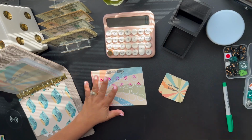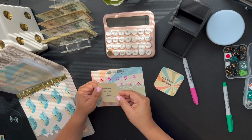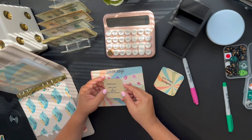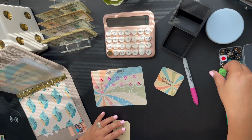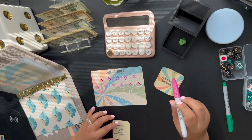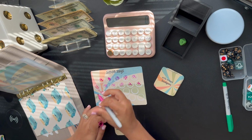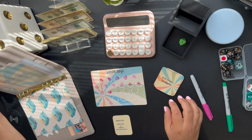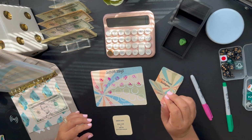So the way we play this, we have to pick a card, and that's going to tell us what to do. Simon Says, roll a d4 and add $5. Girl, okay. And I make these, so my spiciness. Oh, not that bad. Okay, so 1 plus 5 is 6. So let's go ahead and save $6 here.